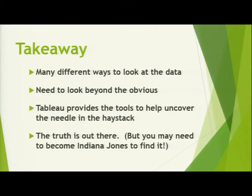However, you may need to be Indiana Jones or Sherlock Holmes or somebody like that to be able to really uncover it. But you can be in your own way because nobody understands the manufacturing process better than a manufacturing person. So just start looking into that data, slice it, dice it, turn it upside down, shake it out, and you'll be able to find some specific paths forward.